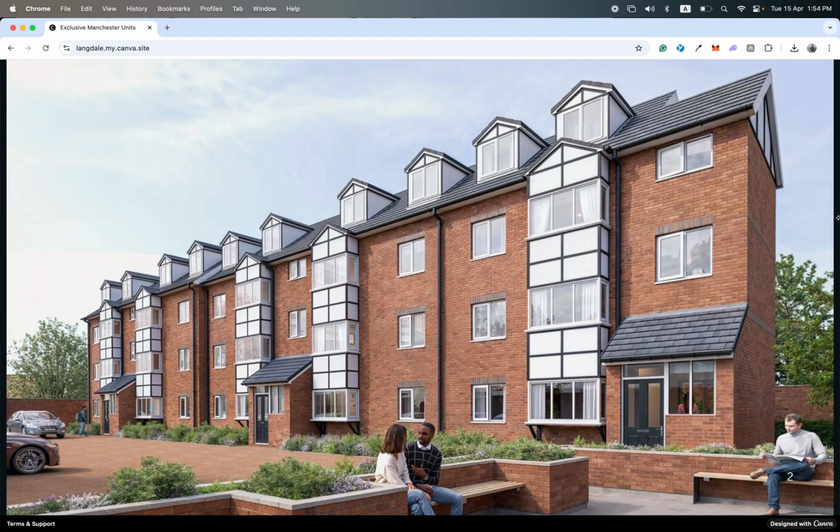So this is the scheme. As you can see here, it's made up of largely one main block. This phase is actually 100% sold out and most of the units are occupied. So we've had a phenomenal success. They're renting exceptionally well through our management partner and we're really pleased with the result of this scheme.